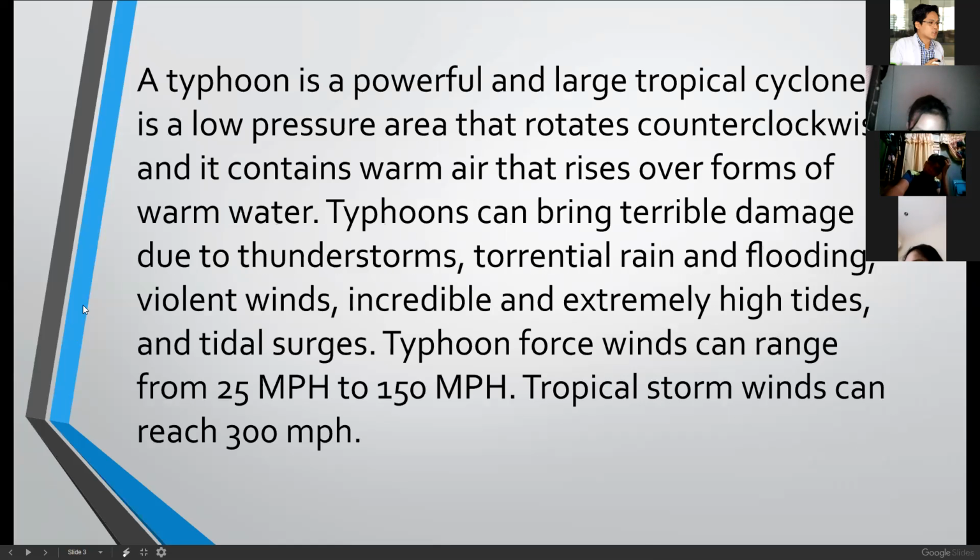A typhoon is a powerful and large tropical cyclone. It is a low pressure area that rotates counterclockwise. Remember the Coriolis effect? Are you familiar with Coriolis? Yes. Okay. A typhoon turns counterclockwise because of the Coriolis effect, right? And it contains warm air that rises over warm water.